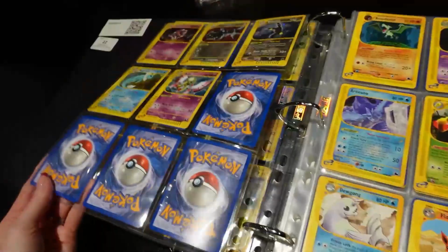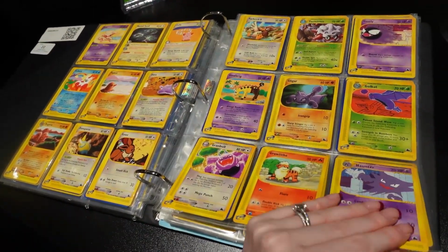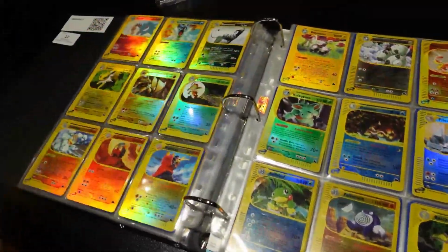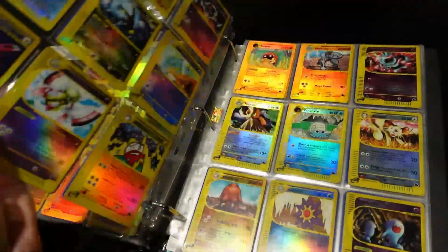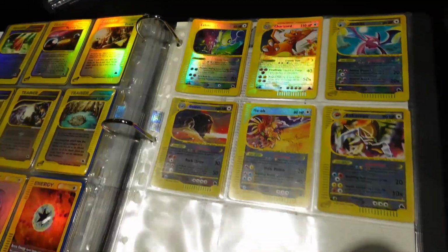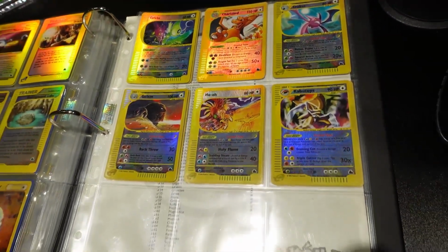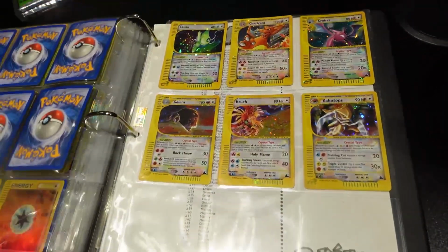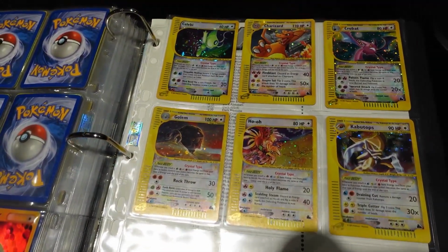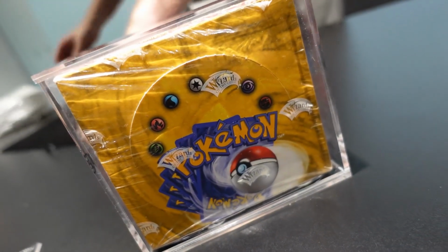So these sets were being auctioned off as a whole, and this had everything: the holos, non-holos, the reverses, and then obviously the really juicy stuff was hidden right at the back, and you might be able to guess what it is with Skyridge: the crystals. So first off, it was the reverse holo crystals. You can see Ho-Oh, Golem, Kabutops, and obviously Charizard, and then the holo crystals. The Charizard, obviously one of the iconic cards from the set. I really love the Celebi and Ho-Oh as well, so it was really cool to be able to see that up close. It's been a while since I've seen a full Skyridge set.